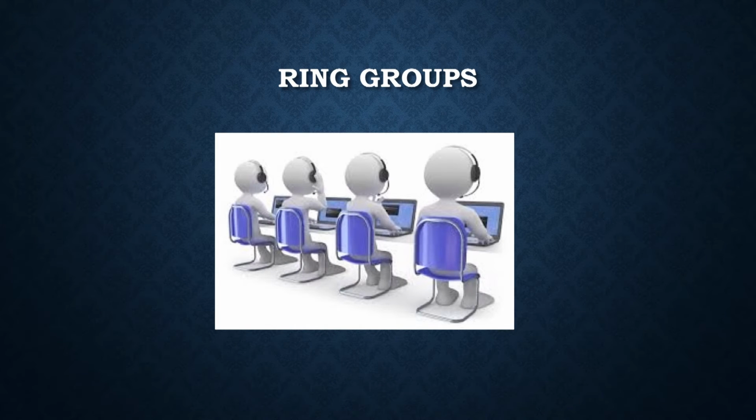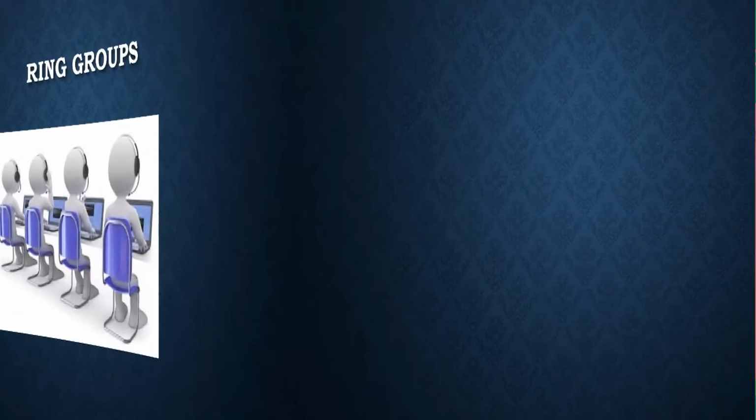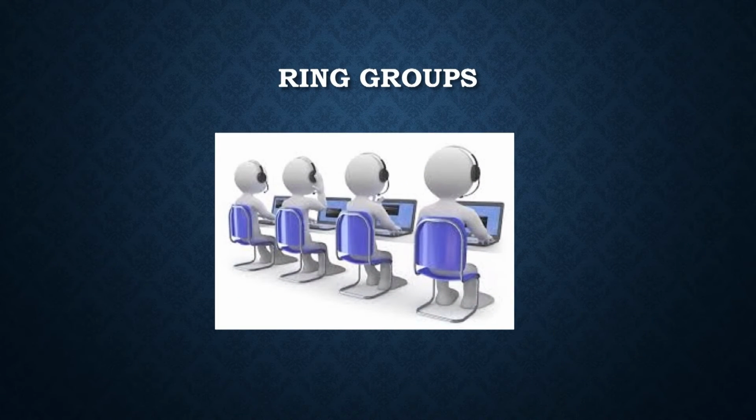So if a caller is wanting to talk to someone about a part or a sale, the phones can be set to dial a group of extensions first. If no one answers in that group, it can try another group. And if none of them answer, it can go back and start again, or it can divert out to a mobile. You're really only limited by your imagination. Work out what you would like to happen with the calls, and our team can set it up for you.